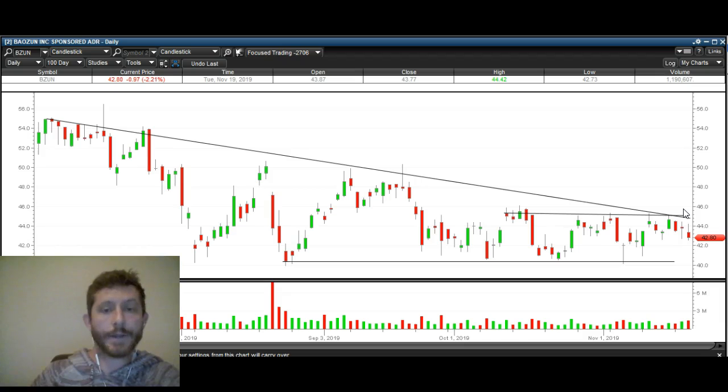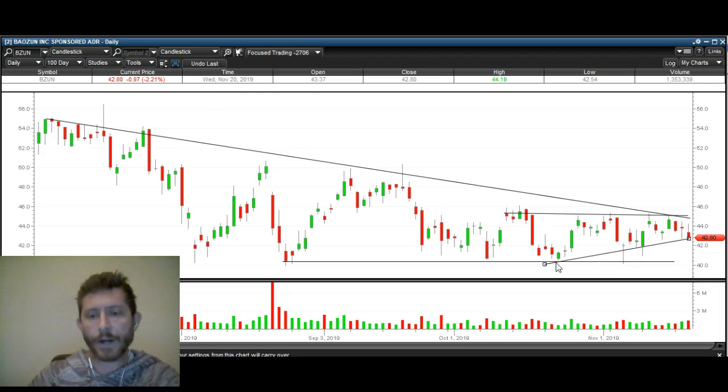And I think we're going to head much higher if that happens. This is a big if. I do think it will happen, probably soon, because we are making higher lows right here. Notice how it keeps hitting this upper level flat, and up here or down here we're making higher lows.